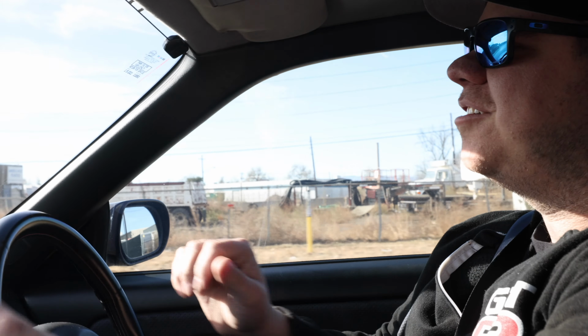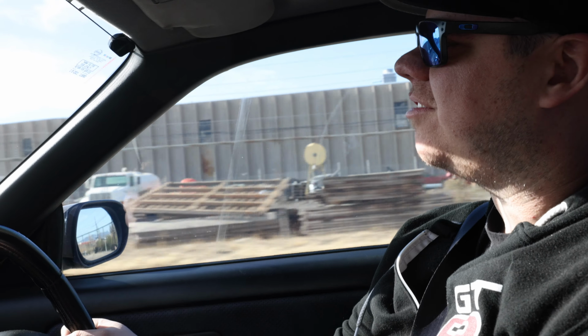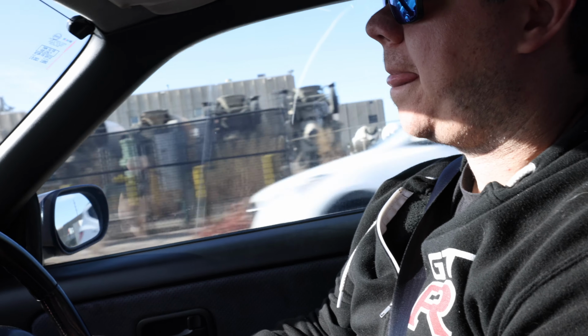The car feels really solid. Sounds good. I think this is the Apexi muffler. It actually rides really good. They have receipts where they put the Meister suspension from the UK on the car. I'll go find somewhere to turn around.